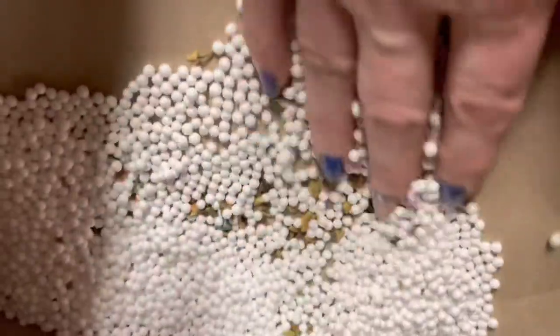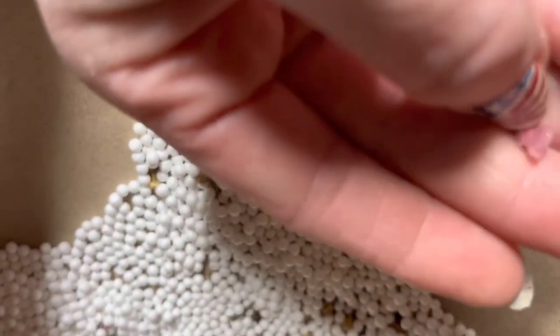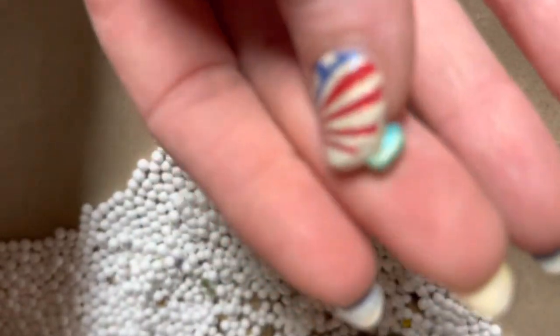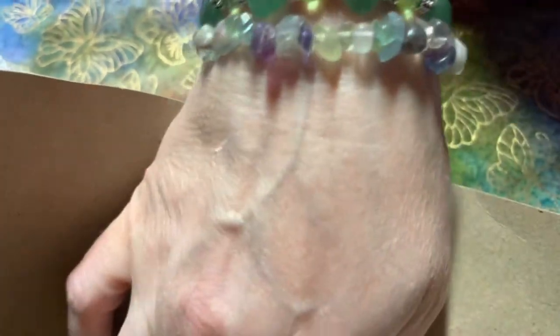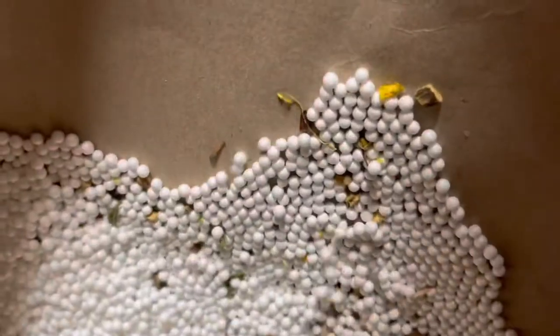Flowers. See if there's anything hiding in the corners here. Oh, there's a little. There. Wait, this is a chip. Is it? No. It's like a flower or something. Oh, here's like a turquoise chip. That's like a little piece of wood or something. Yeah, a tiny piece of wood. I'll add that to the dry flower pot.